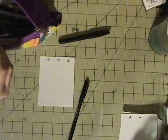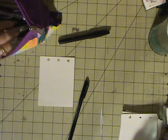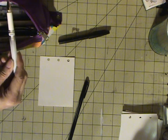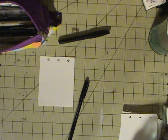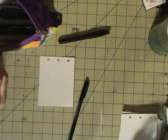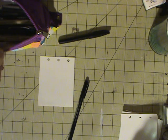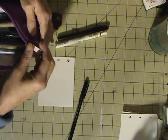And you know what? I might try the white Signo. That isn't it. This one's it. And I think this one's almost out of ink. It looks like it. I have an arsenal of those too. They're really cold. I hope they work. They've been out here in the cold basement where I'm at.